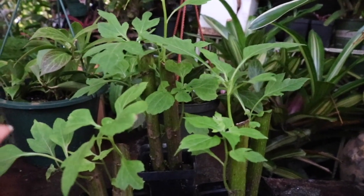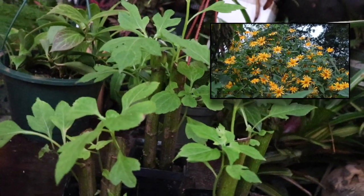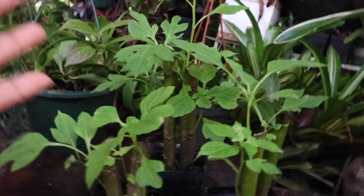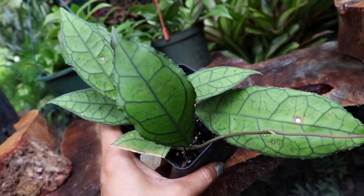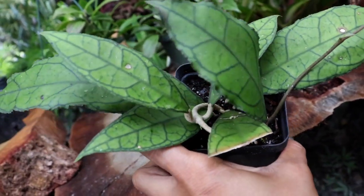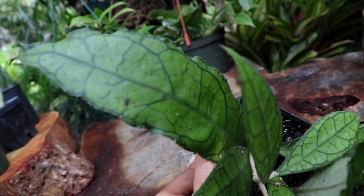And of course, I love the simple fact that they do have large sunflower-like types of flowers that can bloom throughout the year. So yes, wonderful effect of these plants right here, and very beneficial as well. And up next is this Hoya right here. And I've got to tell you, this Hoya is one of my most favorite. I am sure you guys can see why.